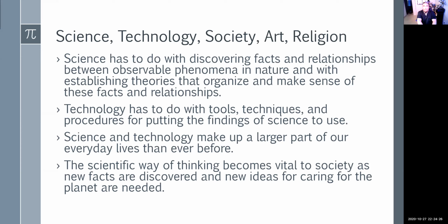Scientific way of thinking becomes vital to society as new facts are discovered and new ideas for caring for the planet are needed. We are in an environmental crisis of phenomenal proportions right now. Whether you believe in climate change or you don't, we are at a tipping point in science, right? If we don't start researching further how to stop greenhouse gases and how to reduce our emissions, in the span of maybe even my lifetime, or definitely your lifetimes, because y'all aren't old like me, there's a good chance we don't have Miami anymore, because Miami is now 3 feet underwater. And it actually is happening. If you go down to Miami during high tide, that water is coming up onto the roadways.